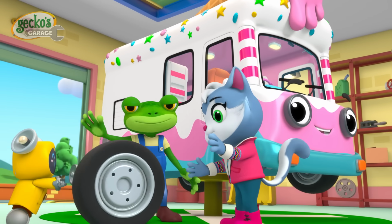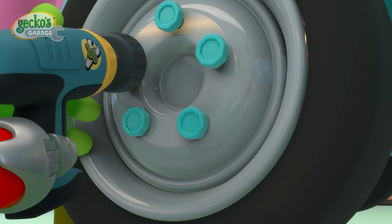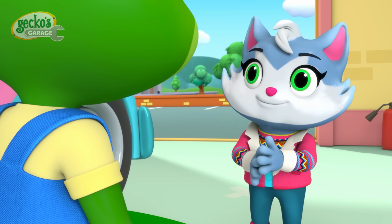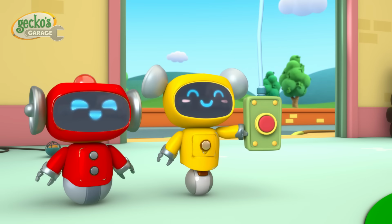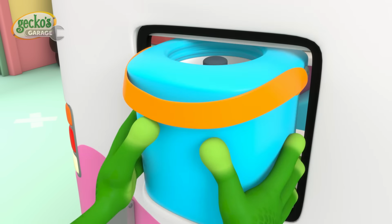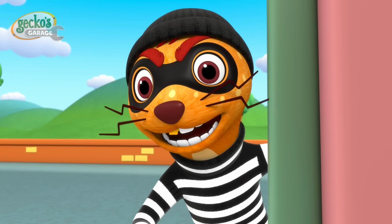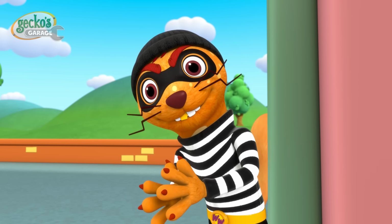Hello, everyone. We're giving our friend Vicky the ice cream truck a full service. Thanks, Cat. No problema, Gecko. I love to help. And I love ice cream too. We just have to repair Vicky's ice cream maker. Let's hurry before the ice cream in here melts. With a truck like that, I could have free ice cream all to myself.